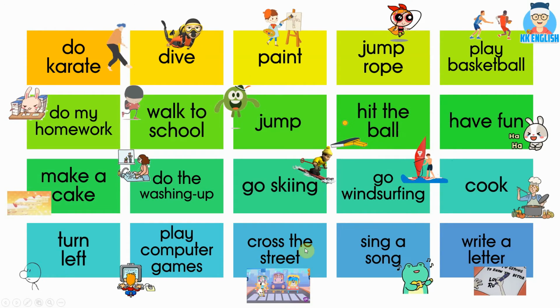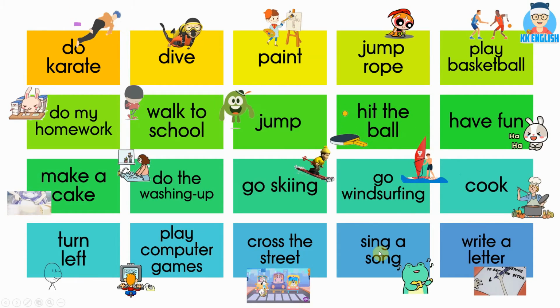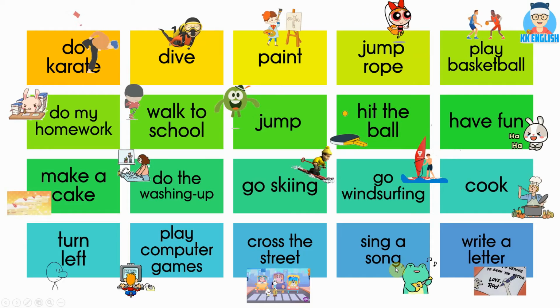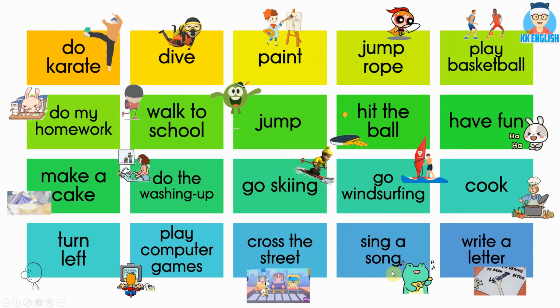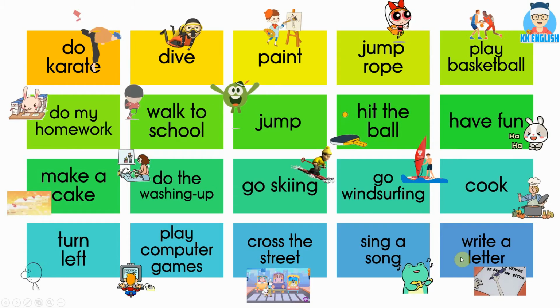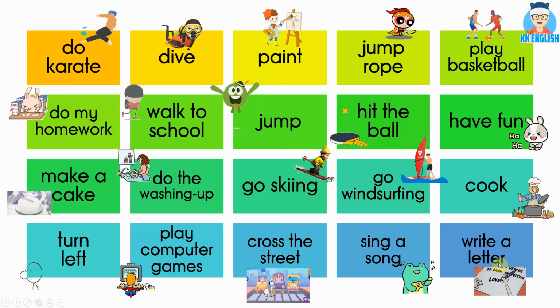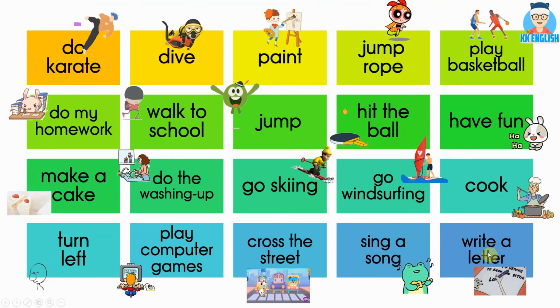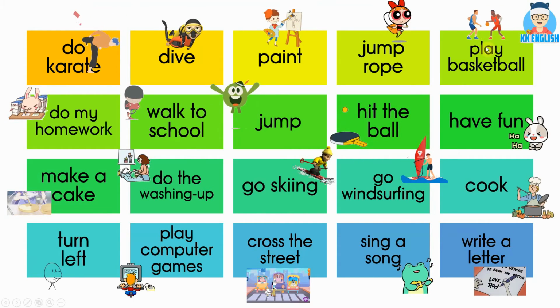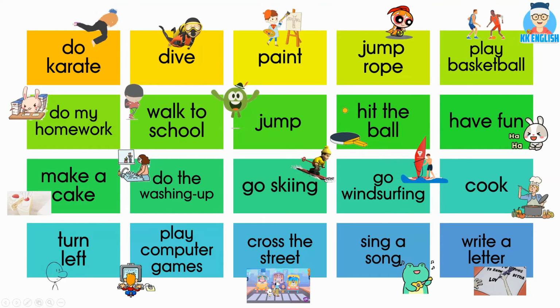Cross the street. Now, sing a song. Okay, now the last word. Write a letter. Now there are 20 activities here. But how do we say them yesterday?